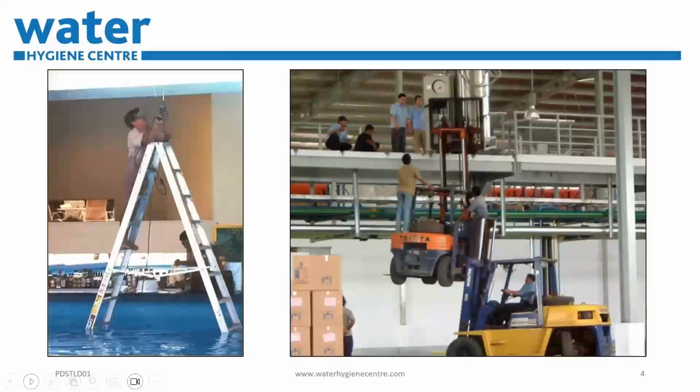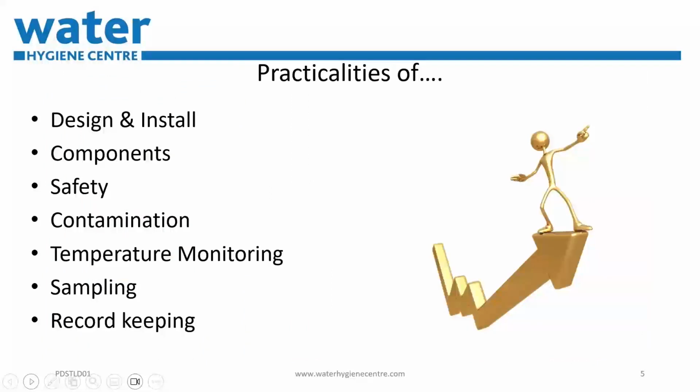Next slide, please. We're going to talk about the following elements, starting at the very beginning, from a design perspective, all the way through to record keeping. So we're going to look at the design and install, the components, the safety aspect, the contamination, temperature monitoring, sampling, and ultimately record keeping.